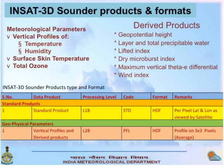The meteorological products derived from the sounder are vertical profile of temperature, humidity, geopotential height, surface skin temperature, total ozone layer, total precipitable water vapor, lifted index, dry microburst index, maximum vertical theta index, and wind index. The profile is available at 3 by 3 pixels, but it is available on every pixel, provided it is cloud free.